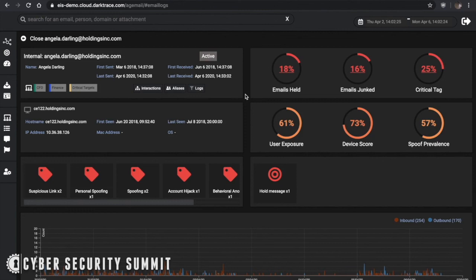Immediately we can see what Angela Darling's email activity looks like. We know Angela was recently in the press, so her exposure is high right now, and she became a prime target for a flood of new attacks. The number of emails completely held for her were extremely high, and her user exposure score was indicative of why that may be.